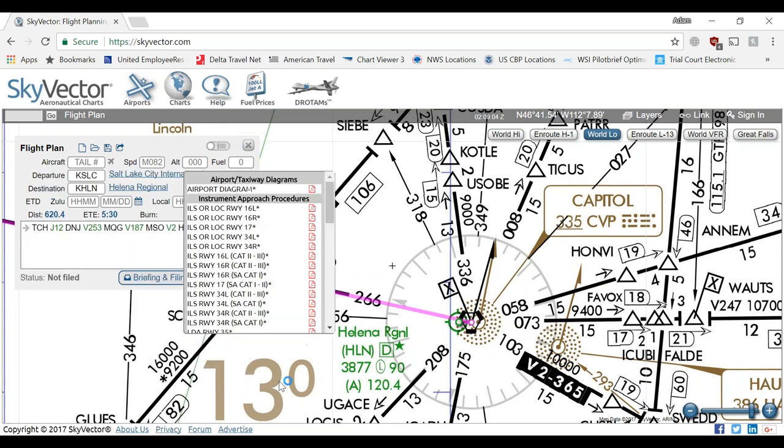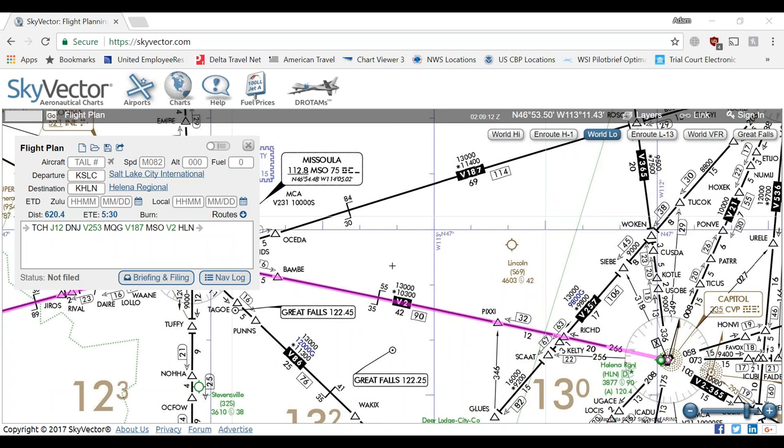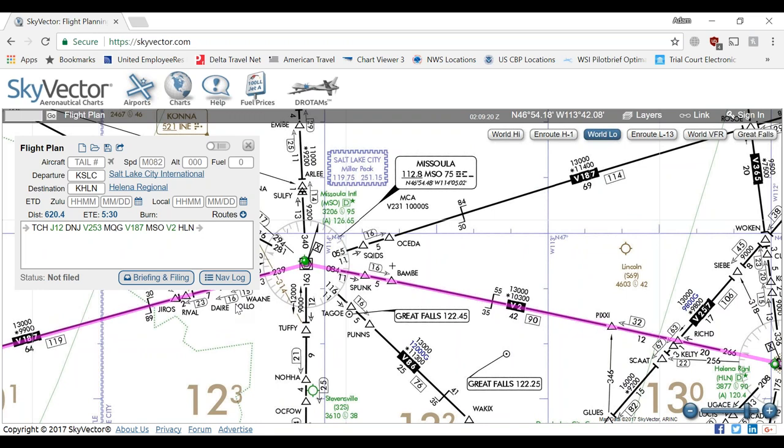Other than that, let's figure out how far it is. So that's 90. That's already past it, right? So 91.2 going all the way back to the Missoula VOR. So what was 73.9? Okay, so 72.7 in went towards Missoula. 91.2 minus 73.9, right? So 17.3? I got 17.3. Yeah. Okay, so 17.3 miles after the Missoula VOR.